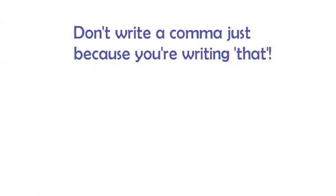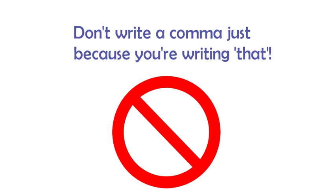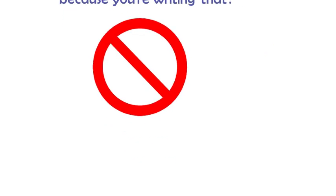So, it bears repeating. It's possible that you might see a comma before that, but chances are it's not going to be there because of the that. It'll most likely be there because of something else. So, one last time, don't write a comma just because you're writing that.